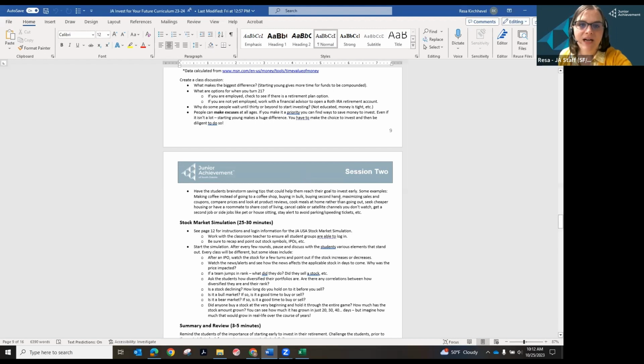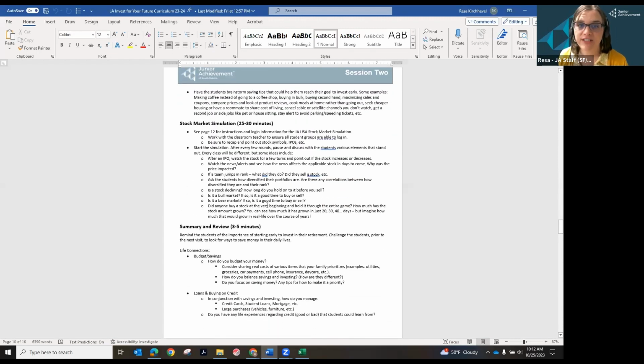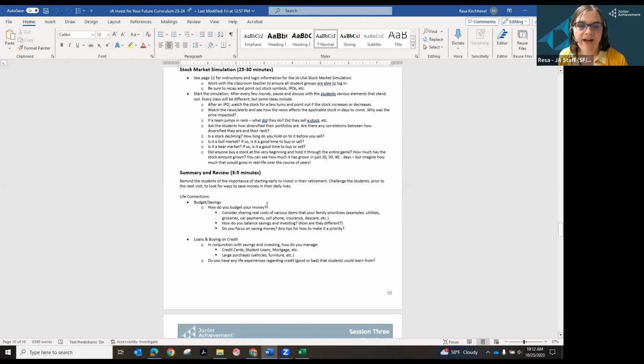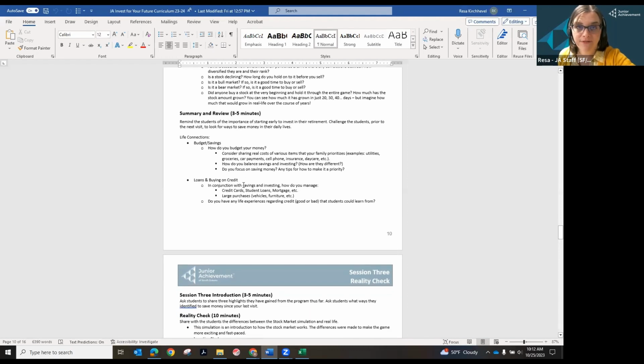So that's the discussion and the brainstorm we want them to have about savings tips to get them there. Then you're going to notice, after that conversation, taking about the first 15 to 20-ish minutes, they're going to play the simulation the remainder of the class time. Again, we have a couple summary and review tips, some life connections, just some ideas of what you could share from your personal perspective if you want.